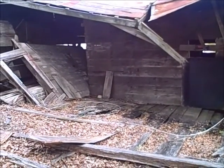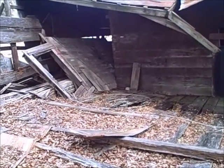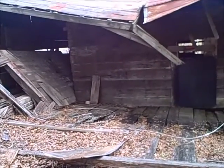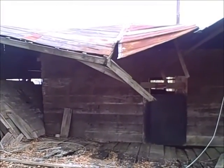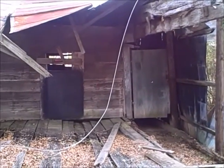But this is Fort Cusetta. I was trying to think in my mind how old it was, but I'm not that good at math. But anyway, if you could donate some money for another building to be built over it, it really needs to be preserved.